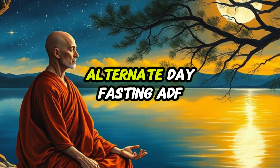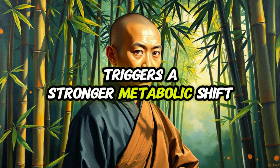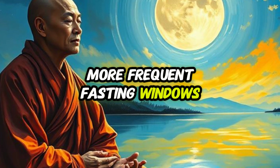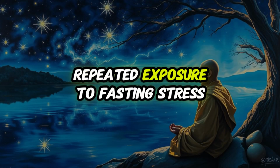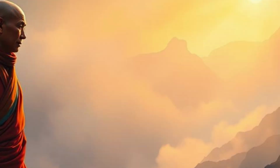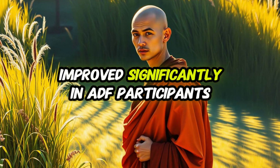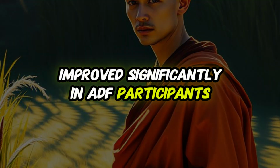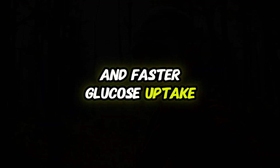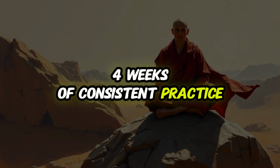3-3. Alternate day fasting, ADF. Alternate day fasting triggers a stronger metabolic shift compared to other fasting models due to the longer and more frequent fasting windows. Repeated exposure to fasting stress improves glucose disposal rate independent of insulin action. Clinical data shows that glucose infusion rate during clamp tests improved significantly in ADF participants. This reflects higher peripheral tissue sensitivity and faster glucose uptake. These improvements often remain after 4 weeks of consistent practice.